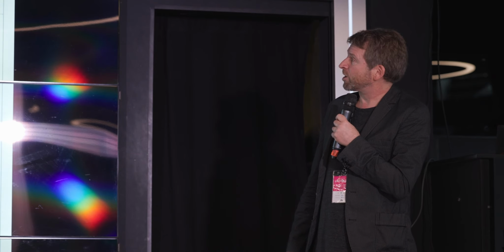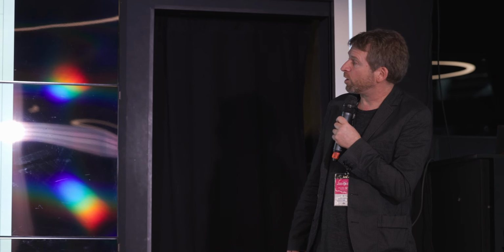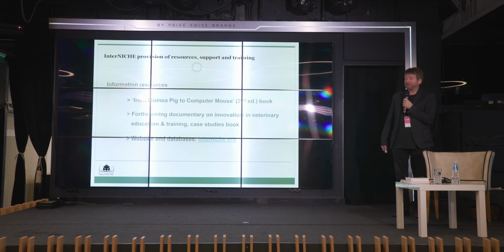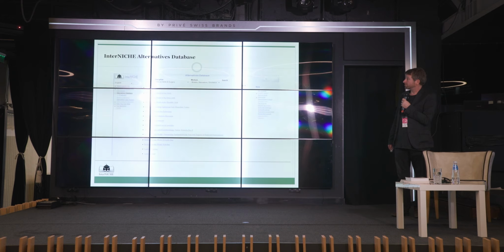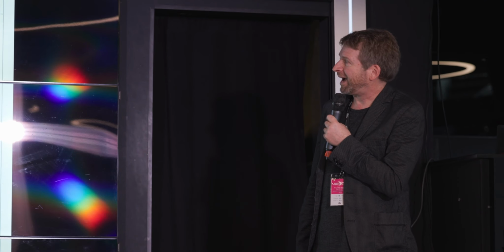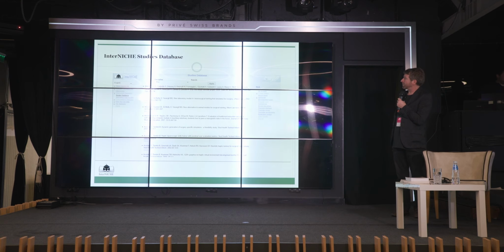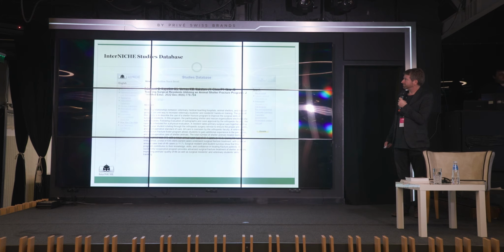So finally, we have what we can offer: our book, the documentary, another book to come, databases and our website. An alternatives database with over 1,500 tools that you can access, that you can read about and click on and buy then directly from the producer. A studies database with studies on the topic, where you can read the reference and the abstract for individual studies on the topic.